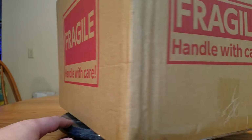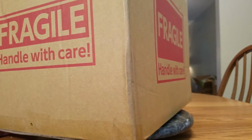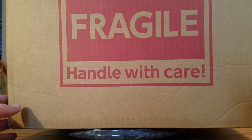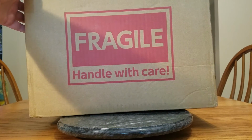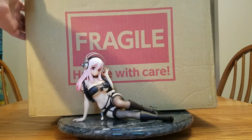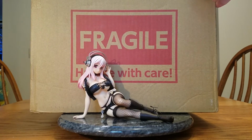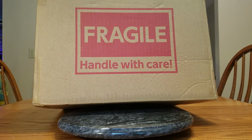And yeah, like I said, it did cost $40 to ship. It is a big box. There is only one 1/7 scale figure in here. Yeah, just for comparison, we have my Super Sonico After the Party, who is a 1/7. The box says 1/7, but she's actually 1/6. The reason I have her out is because this is another Super Sonico figure. Put her off to the side.